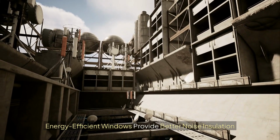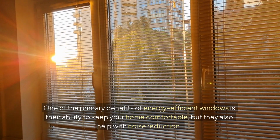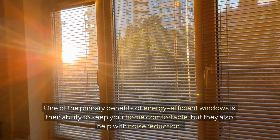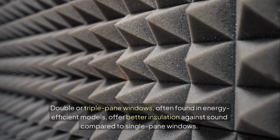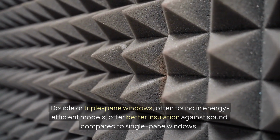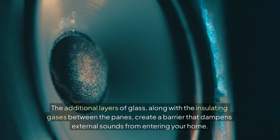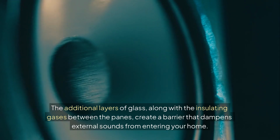Energy-efficient windows provide better noise insulation. One of the primary benefits of energy-efficient windows is their ability to keep your home comfortable, but they also help with noise reduction. Double or triple pane windows, often found in energy-efficient models, offer better insulation against sound compared to single pane windows. The additional layers of glass, along with the insulating gases between the panes, create a barrier that dampens external sounds from entering your home.